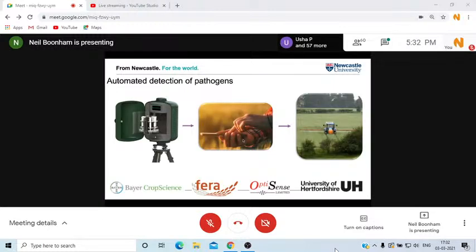And this is ultimately where we want to be. So the automated device collects spores, does testing on a daily basis, tells us about it, and that informs our spraying. It informs our spraying in terms of product selection and also in terms of timing of application.